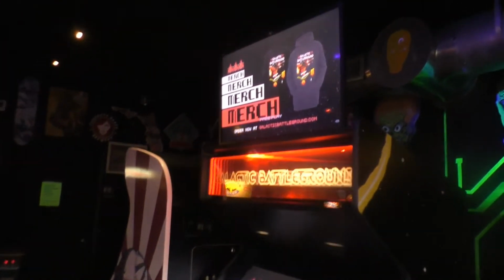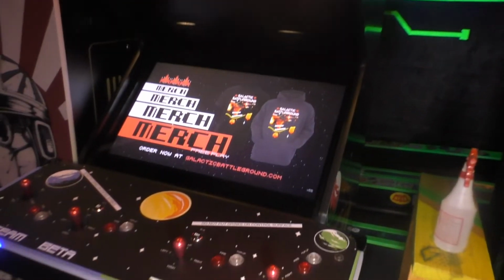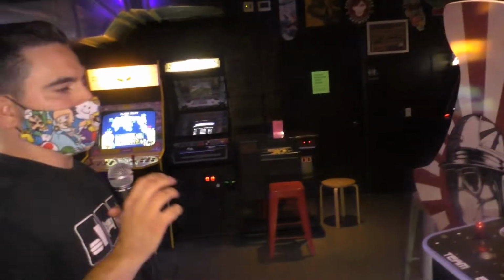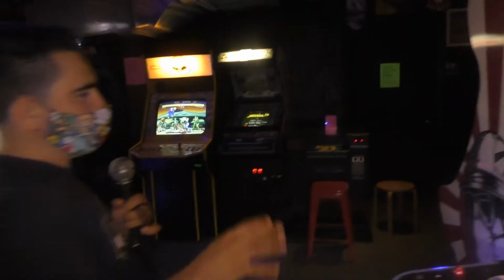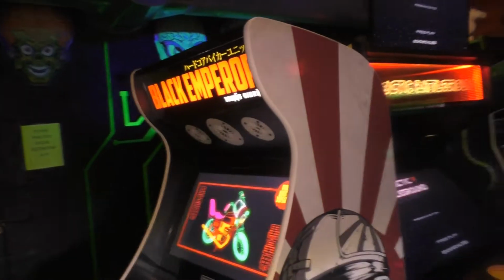Galactic Battleground is a Galaga-esque of sorts. It's another indie game, and it's a four-player Galaga. Very addicting, very fun. This game is always busy. If you are gonna be here to play this game, expect to wait a while for it. Black Emperor, this one's a good one.